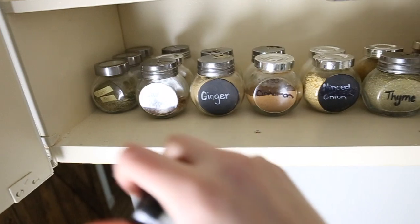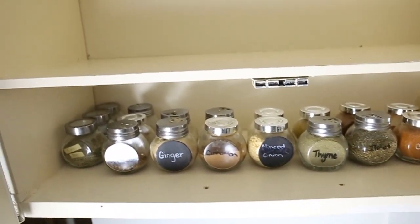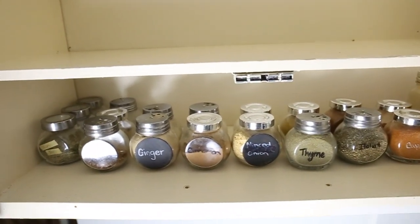But I figured if I space them all out like this, then at least I can see more of them, and I don't really need this whole space now that I took my tea collection out of here. So we're gonna try it this way.